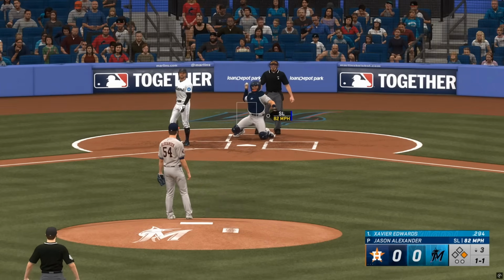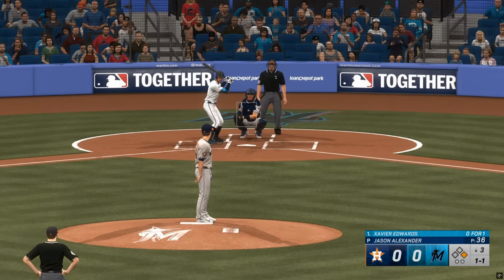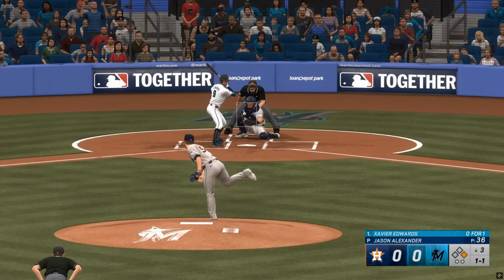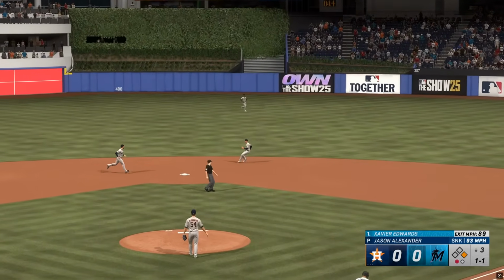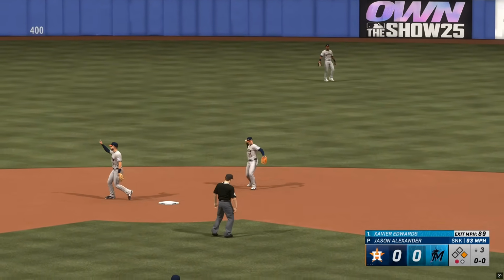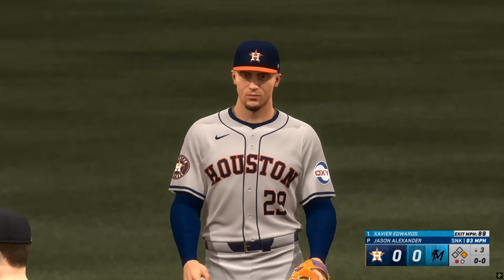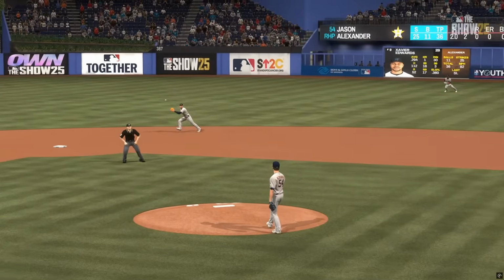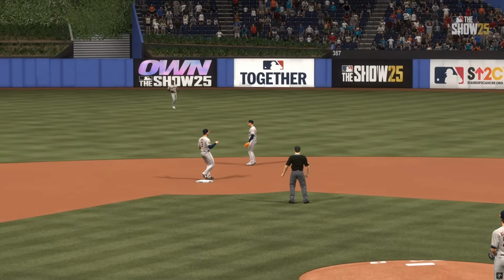Slider misses outside. Liner caught it second. That's a big first out of the inning. He showed off his skills catching the line drive, but most importantly, he kept the runner out of scoring position. Things would look a little different if he didn't make that play.